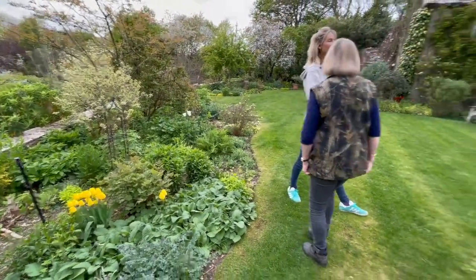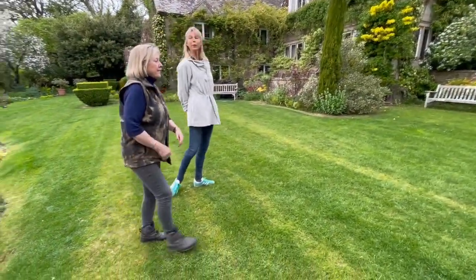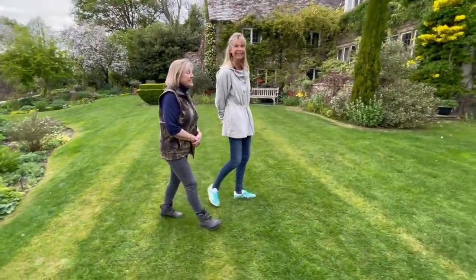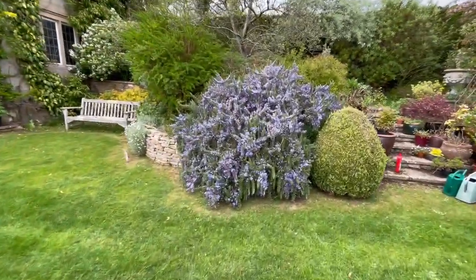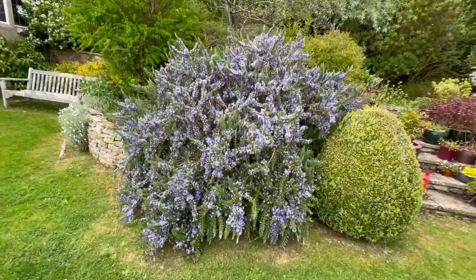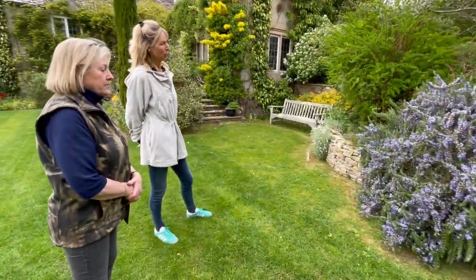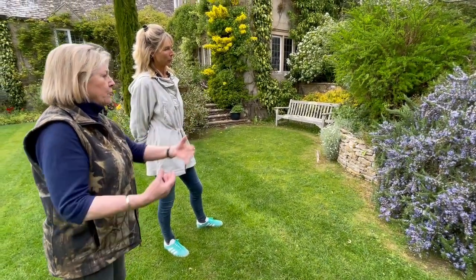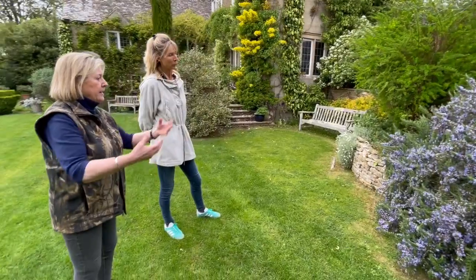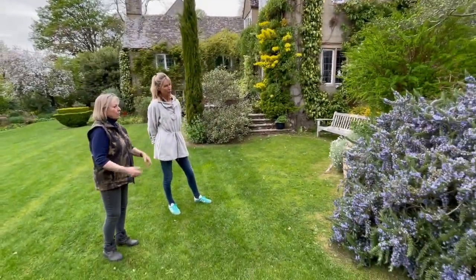Gorgeous. And that is ceanothus? No, that's a rosemary. Oh my God, is it? Sorry. No, it is wonderful, that rosemary. Look at that. Why does ours not look like that? Well, that actually is a really strong blue one, which is azure. It's rosemary prostrata, and it has this lovely habit of cascading down a bank or down a wall like that.